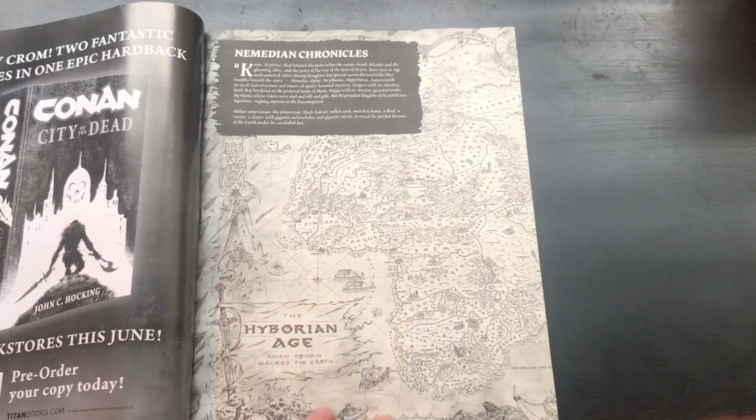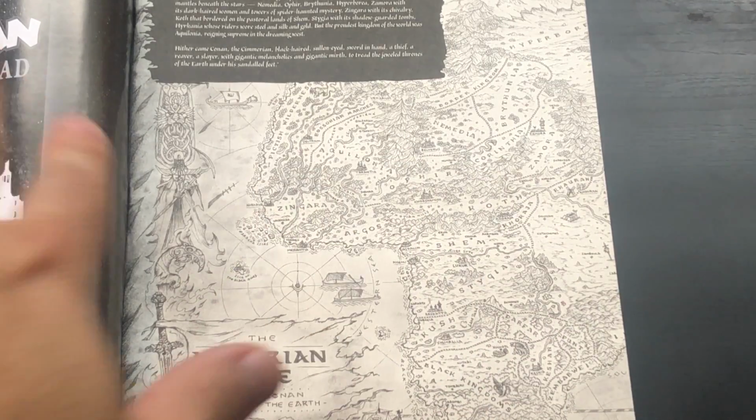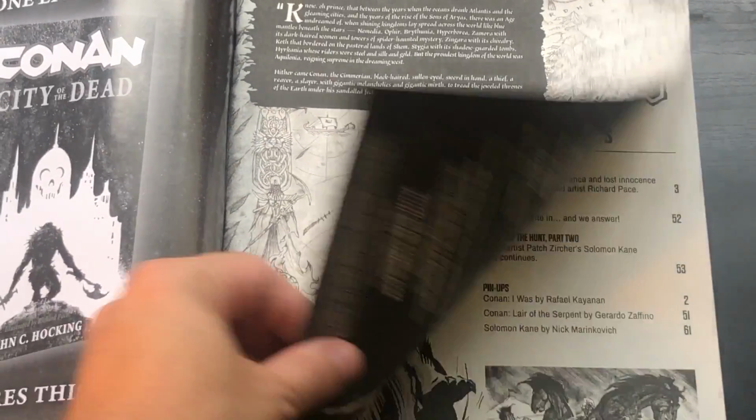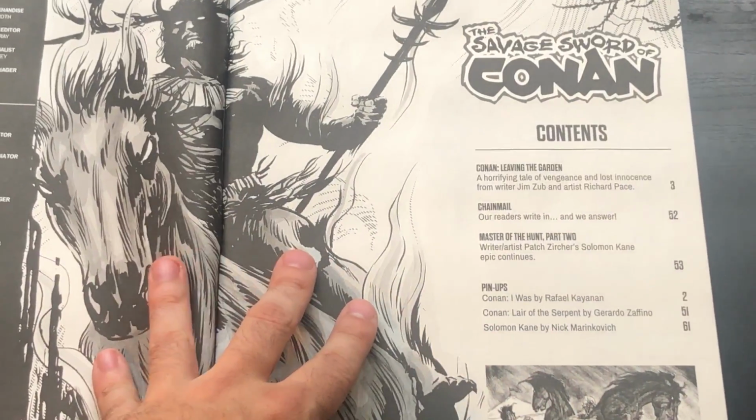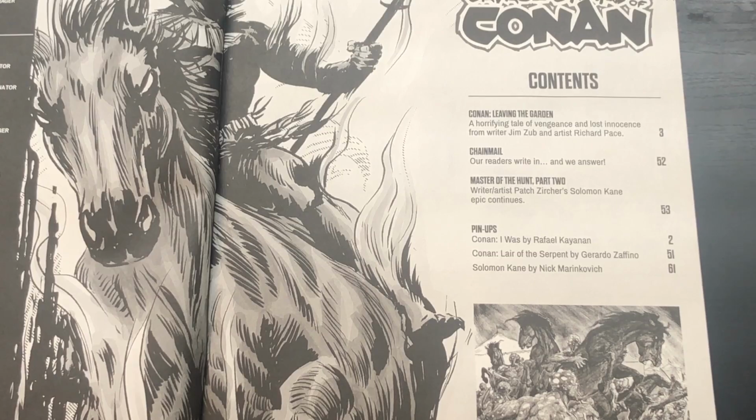Right away, the interior of this looks great. The detail that we get out of this map and everything is a sure sign that they had fixed the printing issue. And here we're getting kind of a look ahead as to what to expect coming forward. And so we have 2 stories here. We have Conan Leaving the Garden by Jim Zub and Richard Pace. Jim Zub is the writer of the main Conan book for Titan, and Richard Pace is somebody I wasn't familiar with as much, but I'm a fan of today because of this book.